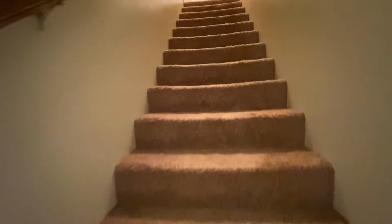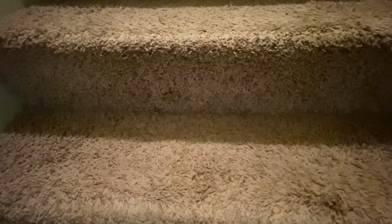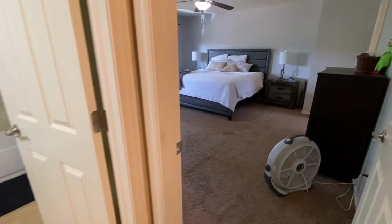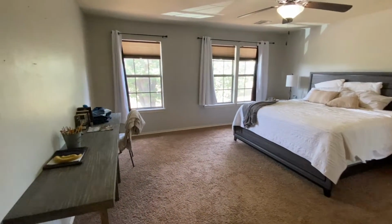This way. The carpet is very, very worn. You can see, if I show a quick close-up right there, it's seen lots and lots of wear and tear. So it feels very matted down. It's stretching and bulked up in a few places. You can kind of see it right there. It does smell vaguely of smoke upstairs. Downstairs doesn't smell like it at all. Upstairs has a slight smoky smell.